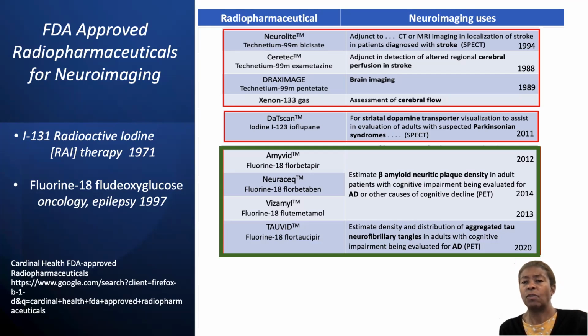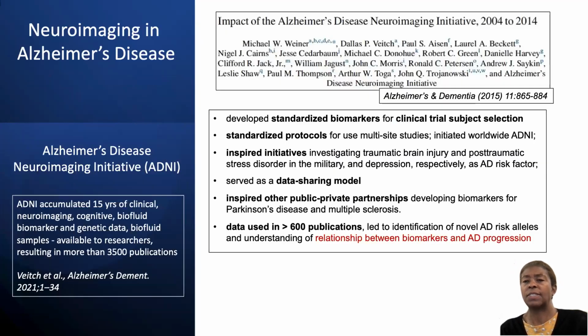In 2004, the Alzheimer's Disease Neuroimaging Initiative, or ADNI, was launched and is a landmark public-private partnership. ADNI has accumulated at least 15 years of clinical, neuroimaging, cognitive, biofluid, biomarker and genetic data, and biofluid samples. These data are available to researchers, resulting in more than 3,500 publications.